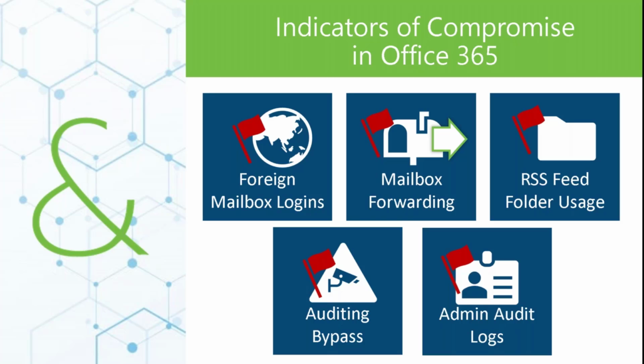And then lastly, admin audit log. So actions taken by admins could also be a clue to something that looks suspicious. Is that something that your admins actually did? Especially, we recommend having a short list of admins, not having a lot, and segmenting responsibilities. But that's something to keep an eye on.